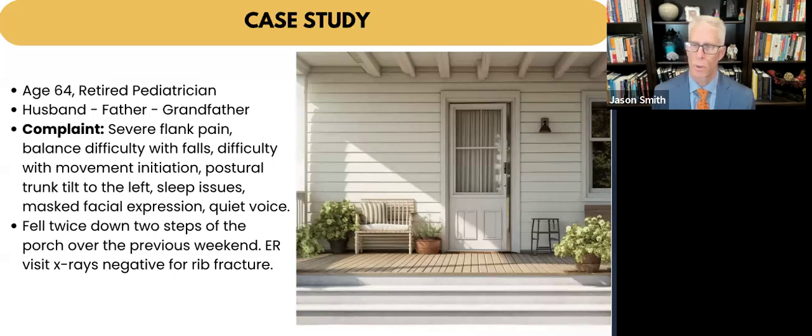So his complaints, as related by him and his wife, were severe flank pain, obviously from where he hit his ribs. He had bruising on the side as well. He had lots of trouble with movement. You'll see in a moment, he had a postural trunk and a tilt to the left. He had lots of trouble sleeping. His face was very masked, and his voice was extremely quiet.